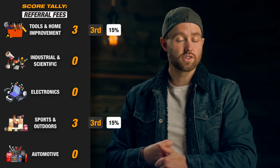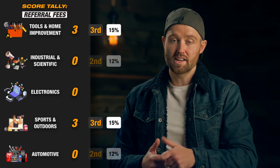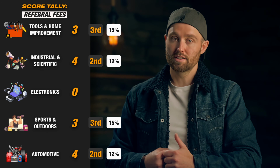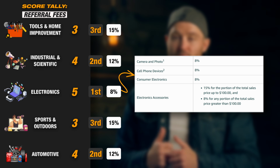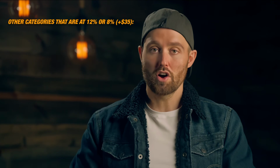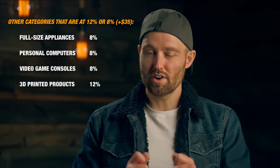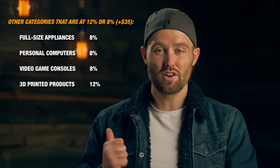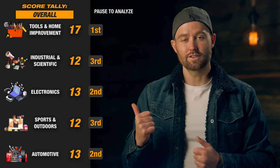In 3rd place, we have tools and home improvement and sports and outdoors, both at 15% referral fees. In 2nd, we have automotive and industrial and scientific, both at 12%. And in 1st, we have electronics. Now, this actually comprises multiple categories, but as you can see here, many of them are actually 8%. And surprisingly, the only categories on Amazon in its entirety that are 12% or 8% or lower, considering we want to sell a product for more than $35, are these ones here, hardly any of which are actually suited to private label anyway. And so using the referral fee data, we can add that to our overall tally.